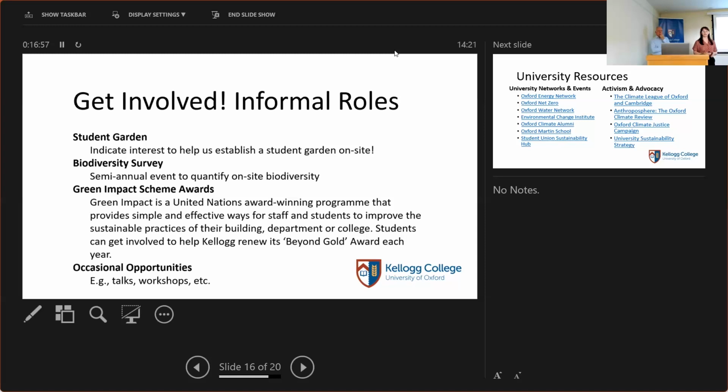In addition to that, there's a semi-annual biodiversity survey that needs volunteers to come and count species on site and things of that nature. Like we've mentioned, for the Green Impact Scheme Awards, we need volunteers to help us achieve that every year. And then occasional opportunities like talks or workshops such as this, or again, anything you might be interested in hosting that we can help with.